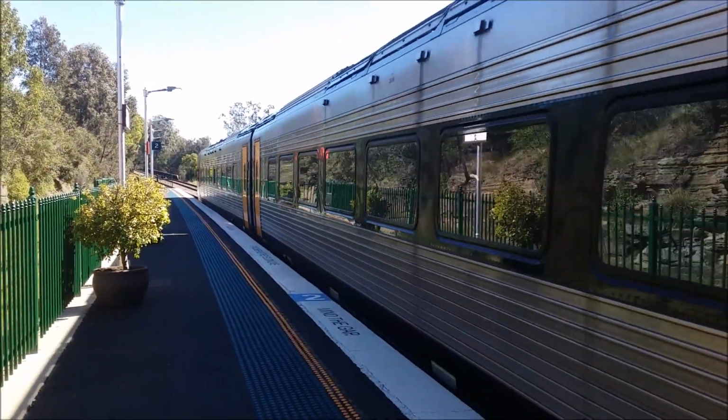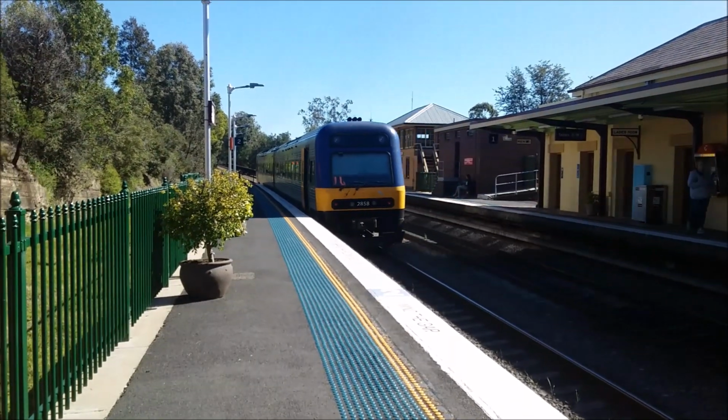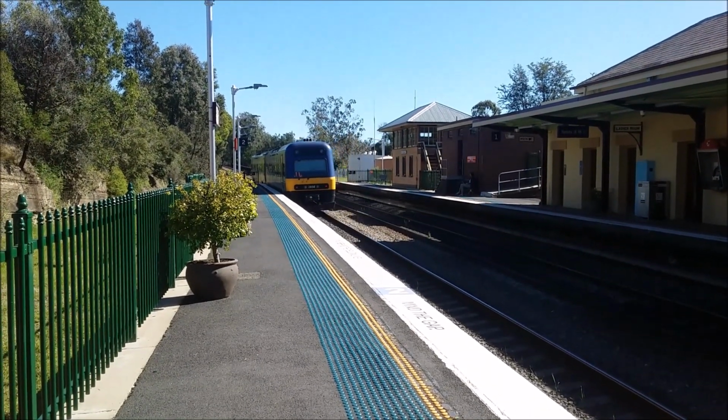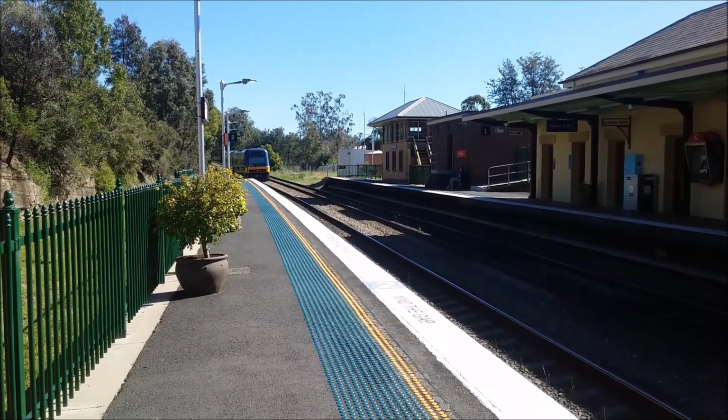I'm just currently at Picton. Seen departing platform number 2 on a Moss Vale service, Endeavour set N8. This train will stop at Tahmoor, then Bargo, Yerrinbool, Mittagong, Burradoo and Moss Vale.